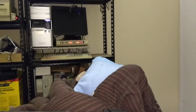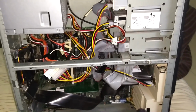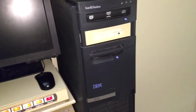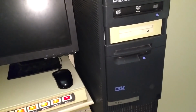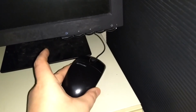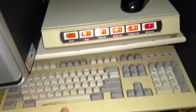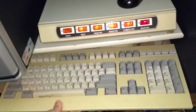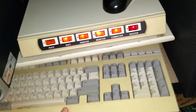Alright, now I will put this thing back together. I will set it up on the shelf over there, and we will power this thing on. Alright, we're all set up on the shelf here. All connected up, ready to turn on. So for the peripherals, for a monitor, I'm using my IBM 1024 by 768 LCD monitor. For a mouse, I'm using my Mitsumi PS2 optical mouse. And for a keyboard, I'm using my Acer Model 6011 AT keyboard, connected through an AT to PS2 adapter.